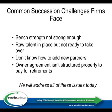The next issue is people that have the talent, good, strong people, but they're just not developed. They haven't been around long enough, or the firm hasn't focused on developing those people into leaders, potential leaders in their firm. We run into a lot of firms that have somebody who's ready. They've been ready for several years. They don't know how to bring them in as a partner.